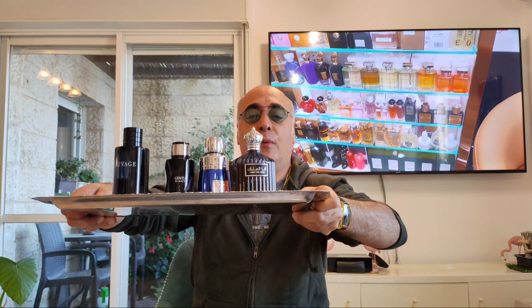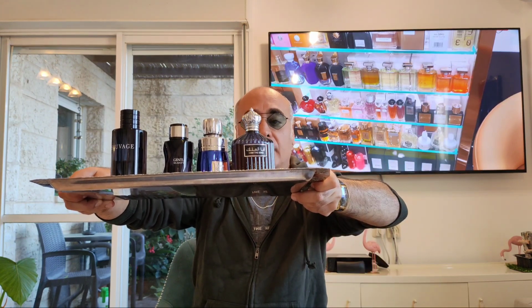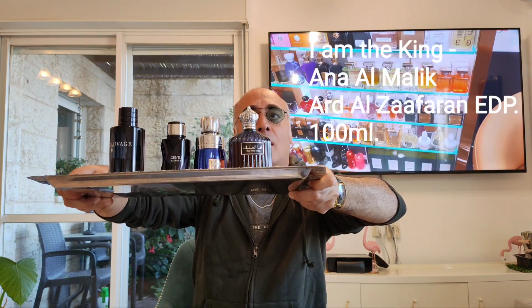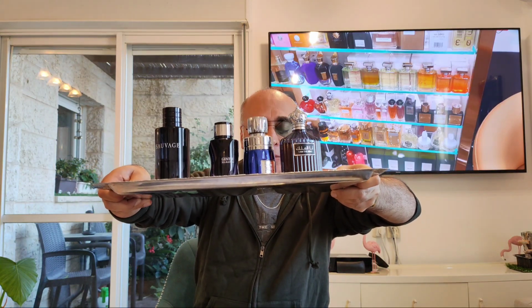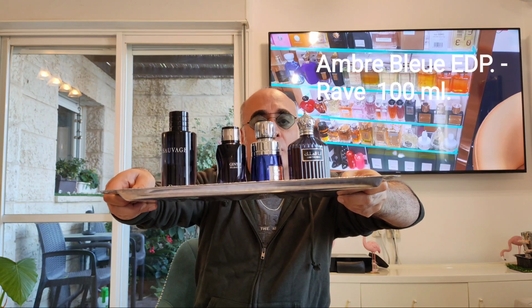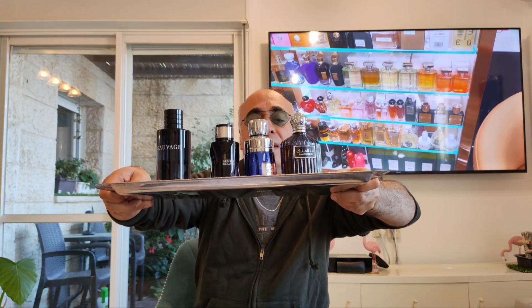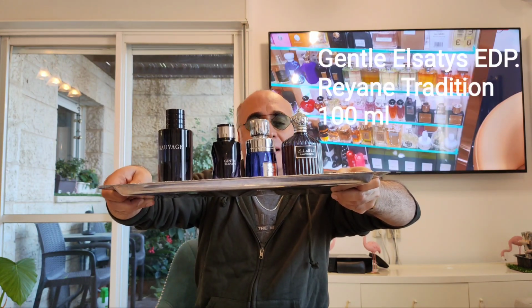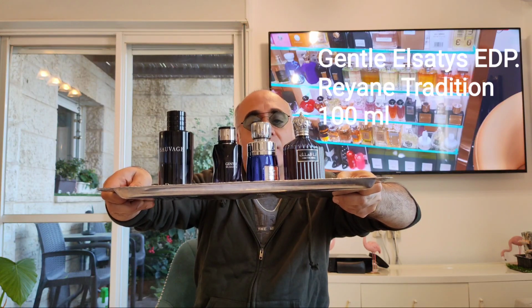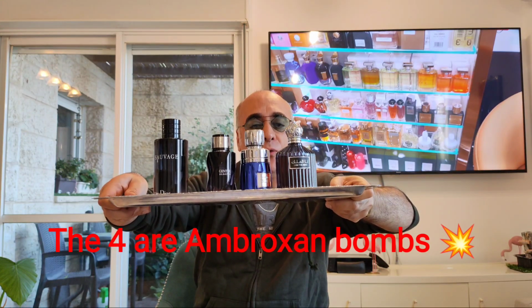Those are the 3 competitors, alternatives to Dior Sauvage. The first one is Malik, or I Am the King, by the house of Ard Al Zaafaran. The second one is basically Ambre Bleu by the house of Rave, which is under the supervision of Lattafa. And the third is a Reyane Tradition bestseller, which is basically Gentil Elsatys. The 3 are EDP, eau de parfum concentration.